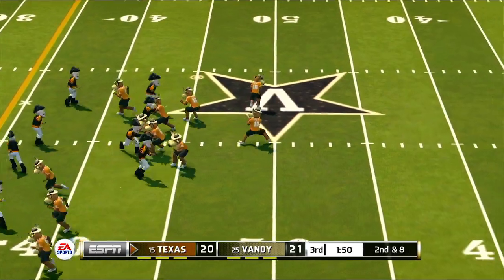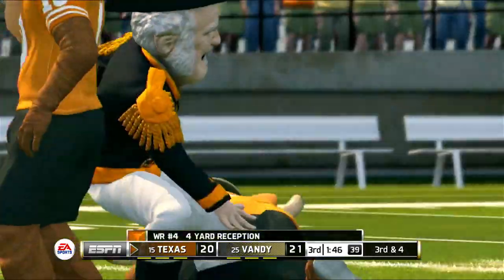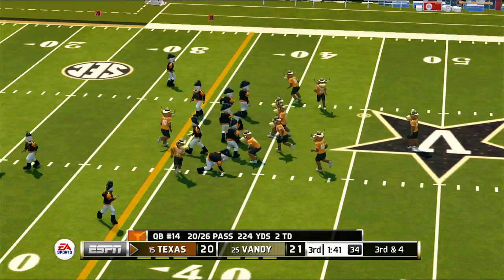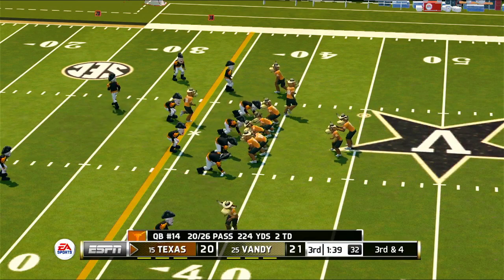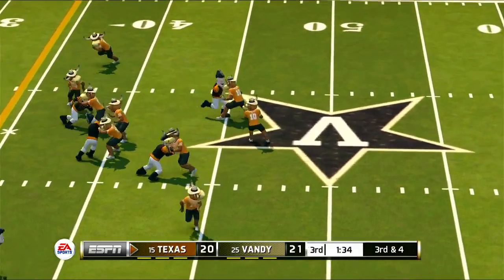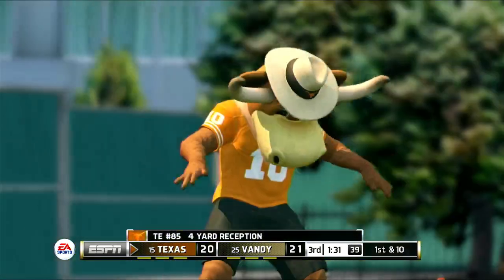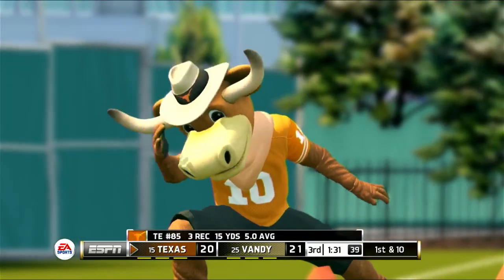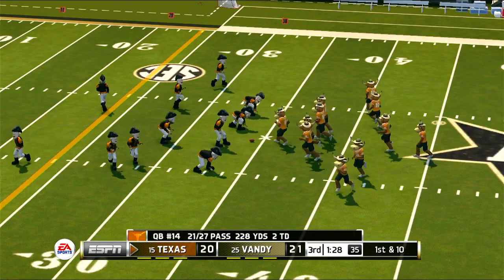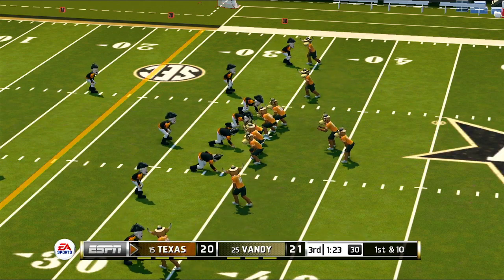Black Hill! Brought down in the open field. Tackle at the 34. That's good for a gain of 5 yards. First and 10. Ball on the 34-yard line. 36 to Mike. Red, go!